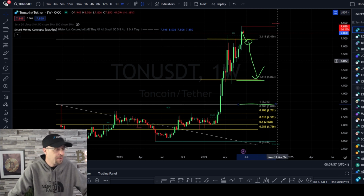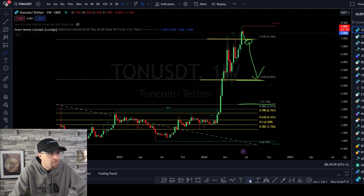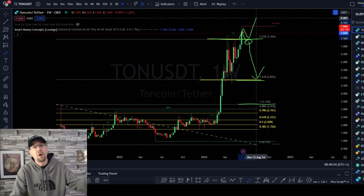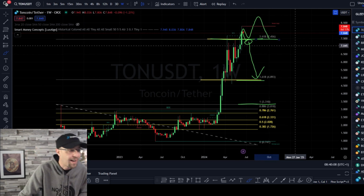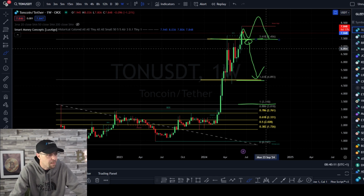Price action could hold this level here as support and continue up. If it does hold support, I want a retest down here, and then I'd be interested in this level. Not interested in this level at the moment. It looks like it's exhausted. It looks like it needs a pullback.